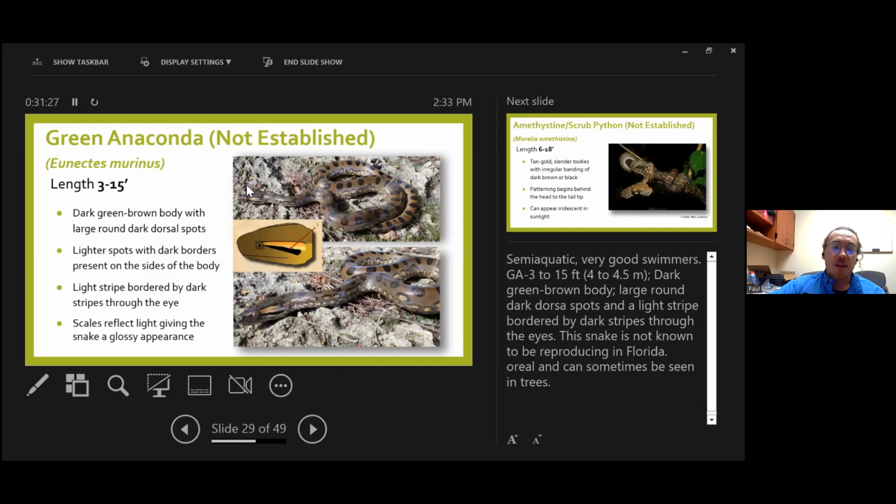As you can see, they're going to have a darkish hue of spots on the top that are going to be more of a greenish or olive colored actual body. And then they're going to have highlights going directly under their eye and along their sides of almost a rusty orange. And then these guys, being a larger constrictor, are going to also have that glossy appearance as the reflection they give off.